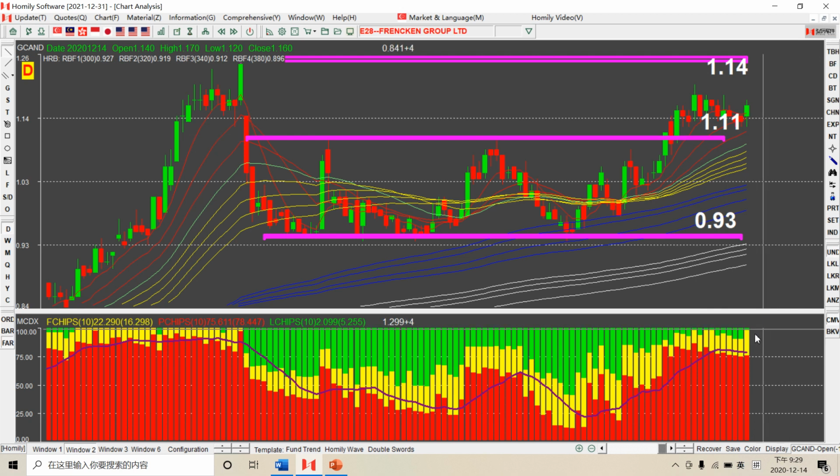But from the money flow, the red bar broke down the purple line, and the purple line still turns down. So it seems the price doesn't have so much power to break up or continue to hit new highs. See if the red bar can break up the purple line and the green bar disappears, it will be very easy to break up and hit the previous high, the $1.25 resisting level. So this is Frencken.